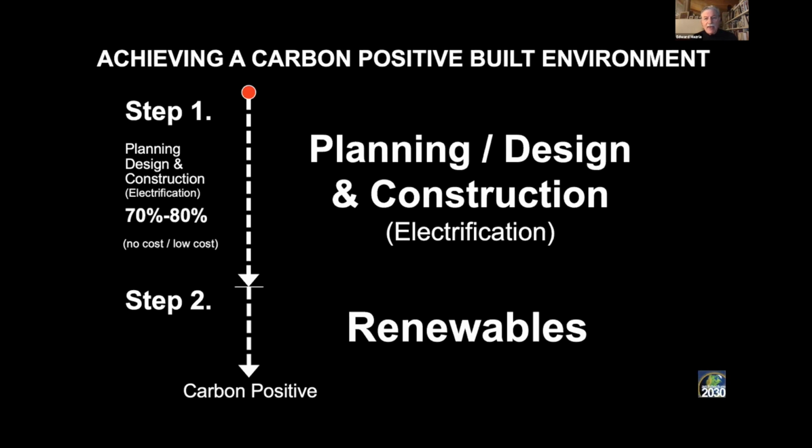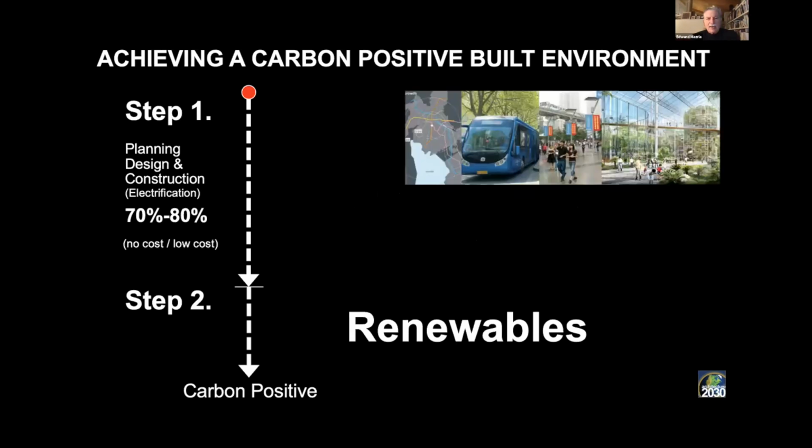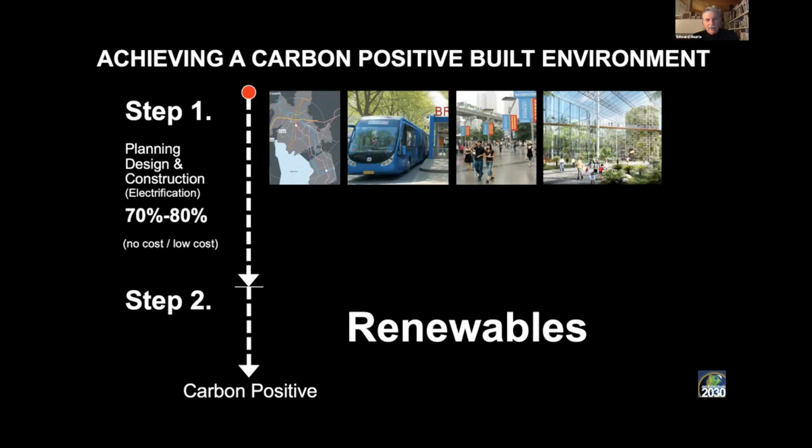It's really making the correct design and planning decisions and construction decisions, and electrifying our buildings and not using on-site fossil fuels, especially as we design these buildings out. And then to use renewables to pick up the rest. So design and planning decisions, that's everything from growth boundaries, building compact communities, transportation, walkable communities, urban agriculture, moving agriculture out from the countryside back in to the urban areas, so we're not taking up all of that land.